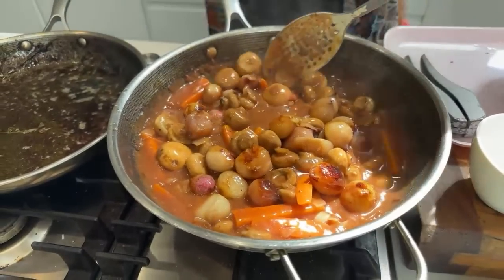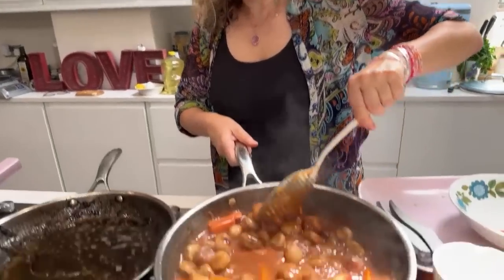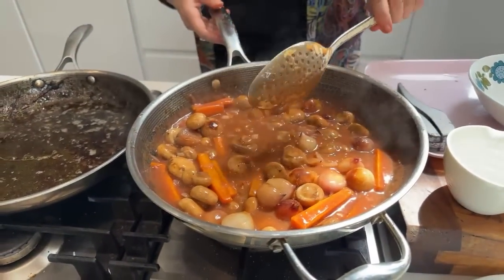Oh, God, you're kidding me. So of course they would have Nadia's chicken on the side with this. So I'm just going to leave that. We will take that off. I'm going to let it suck up the flavours.